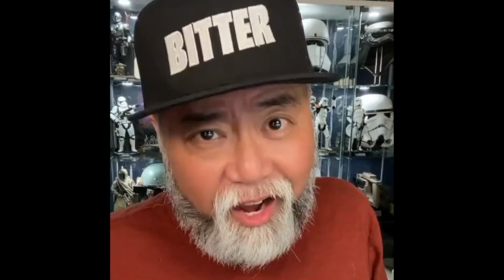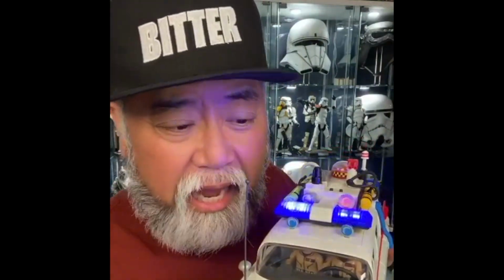Hey, what's up everybody? It's Paul Sung-Young Lee, aka Bitter Asian Dude, and my vehicle selection from the 80s or 90s is this classic 1959 Cadillac Miller Meteor. That's right, I'm talking about this, the Ecto-1 from the Ghostbusters. That's right, this was the car of my dreams in my youth. It was a car that housed the Ghostbusters, and who you gonna call?